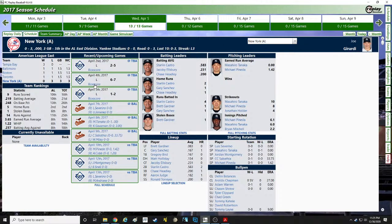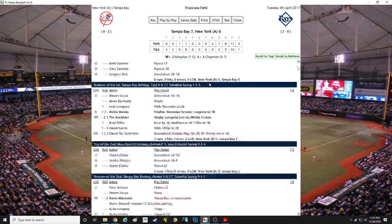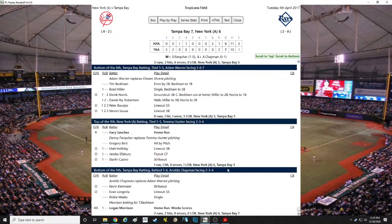Then, of course, we had the game yesterday, which was a walk-off 2-run home run in the bottom of the 9th. That I know made Bleacher Bums Gaming very sad as he watched this game. Gary Sanchez hit the home run in the top of the ninth to give the Yankees a 6-5 lead. And then, of course, Aroldis Chapman came in the bottom of the ninth with a one-run lead. He struck out Kevin Kiermaier. Evan Longoria lined out to short. Ricky Weeks hit a single. And then with 2 outs, 3-2 count, down to their last strike, Logan Morrison hits a 2-run home run to win it.